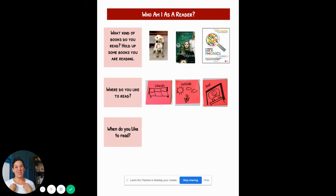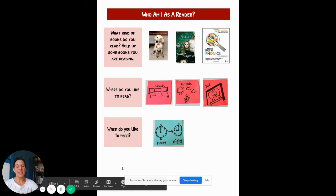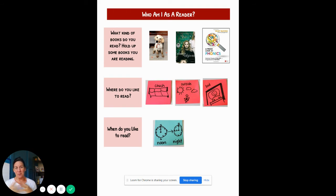Like I said when I was telling you about my couch or in my bed, sometimes I read a little too late or when I'm a little too sleepy and I end up falling asleep. So the best times for me to read is anytime after about noon to about bedtime. I don't like to read early in the morning, my brain just isn't really awake yet, and I can't wait until too late at night because I get sleepy.